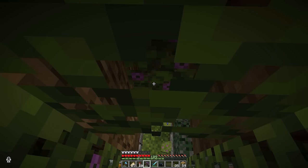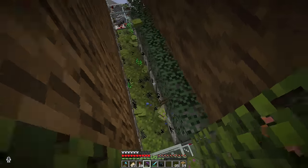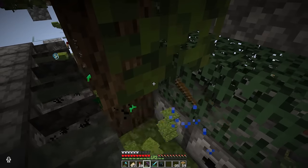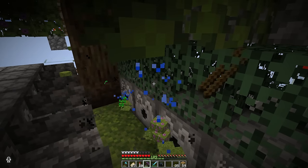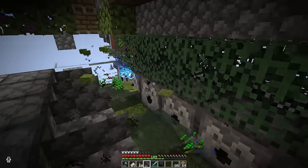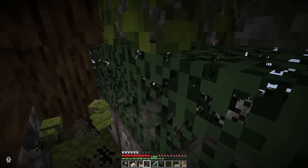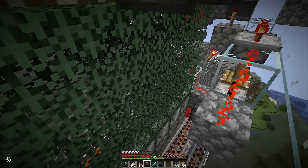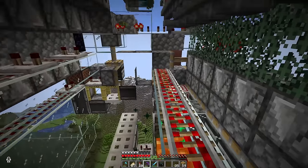Boom. Another tree grows. Bone meal spam pauses. Just a single slice gets pushed, gets detected by the leaf. If you don't know about leaf stone, leaves have an age, and the age changes depending on if there's wood next to it or not, or other leaves. And we're detecting that through those leaves here, and that triggers a double push, to push a log out.